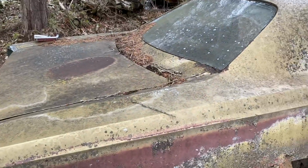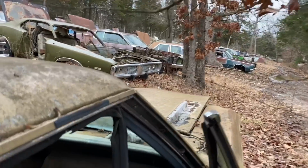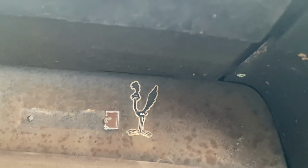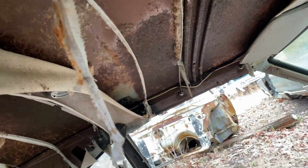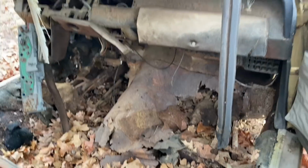There's a 68 Roadrunner. Looks like they drove it in. Anyway, I already peeked in here. There's a hood. You know, the early ones, they put the bird on here, but they were black and white. They had to deal with Warner Brothers, but they weren't colored for a while. I think the early cars had that black and white bird on there. Got some bows up there. I think the floor is gone. Looks like it was a column shift car.